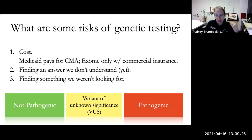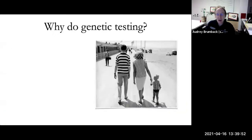And I just tell the families, this is where, when you come back to see me, every time I will look through the scientific literature and update myself on what the new information is regarding that gene. And I can educate you about whether we have any new information that's going to help us know whether this is significant or not.